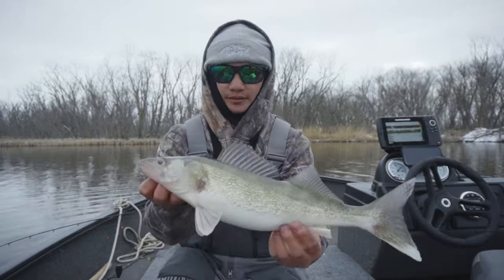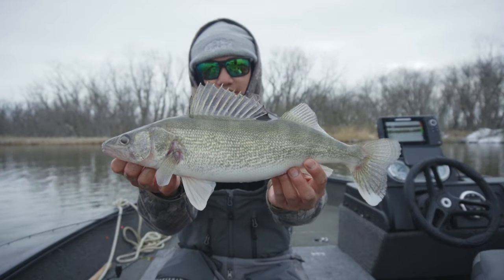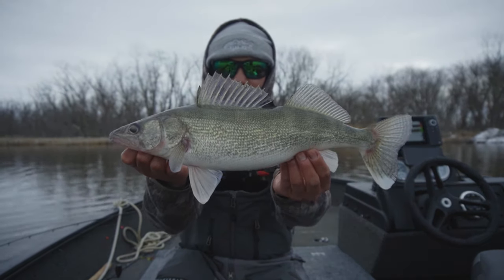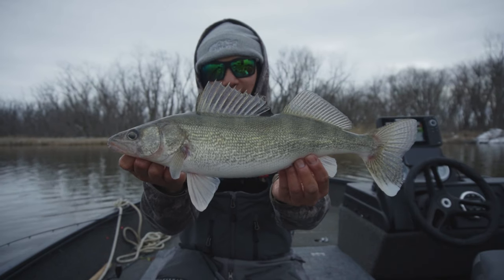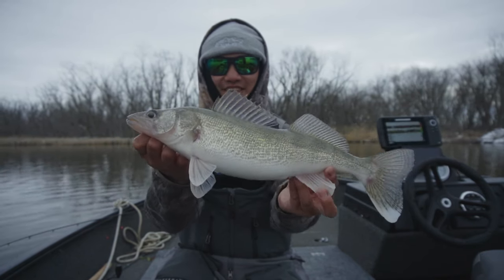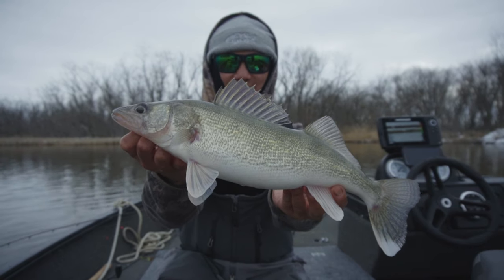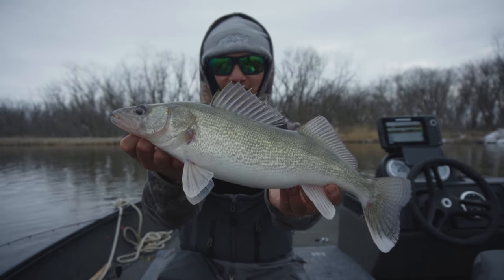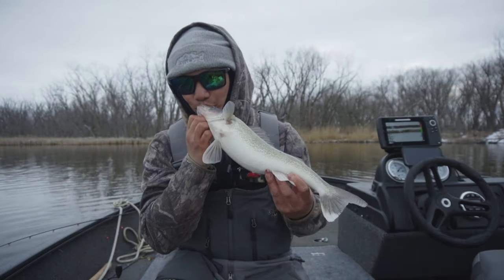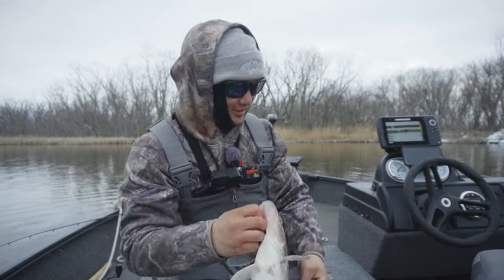There you go. Nice little fish. Say 18 and a half, just a little over. So we got lucky. It's a good eater, finally, after how many little ones. But we got a decent one for you guys. It hit on that green and red fly in like 12 feet of water. Oh, so much work. It's gonna be delicious.